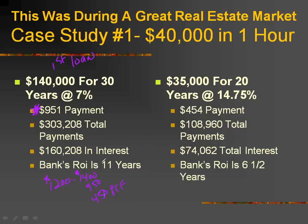Okay, nothing else here. I do want to show you this. Look how long it takes the bank to get their money back. The bank is willing to loan this amount of money so that they can get it back in 11 years. I want you to remember that as a real estate investor, simply because we as real estate investors need to learn how to invest like the bank. The bank loans out money they plan on getting back, but these first 7-8 years are nothing more than interest. Now after the 11 years, there's 19 more years of payments also.